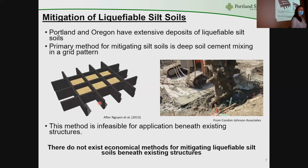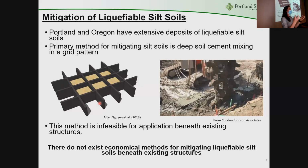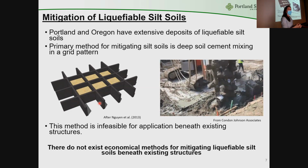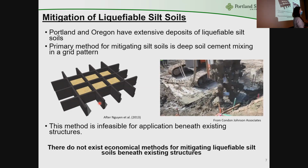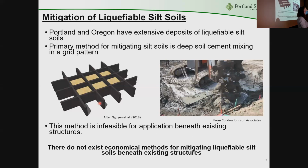I have a video here from Condon Johnson showing this method being performed in the field and installing this grid pattern. What we notice here is that it's quite invasive, and it's not something that could reasonably be performed underneath an existing structure, such as a fuel tank. So given that mitigation methods for silts are fairly limited, and the methods that we do have, such as deep soil cement mixing, are pretty invasive, we currently don't have any economical methods for mitigating silt soils for liquefaction, at least when it comes to those soils beneath existing structures.